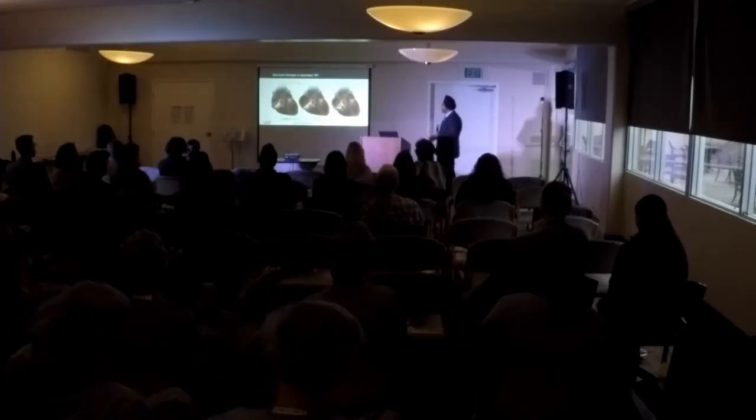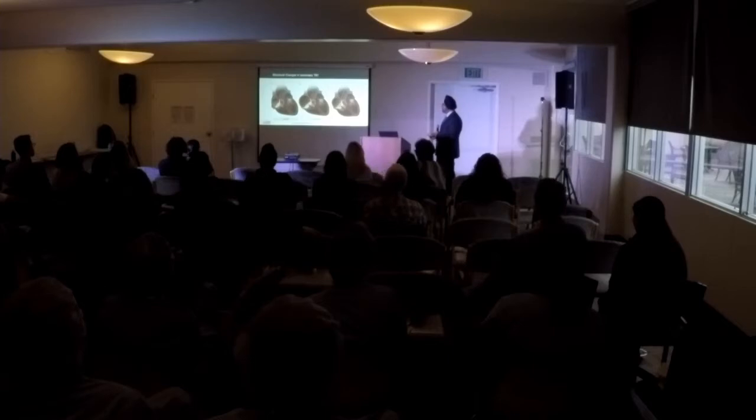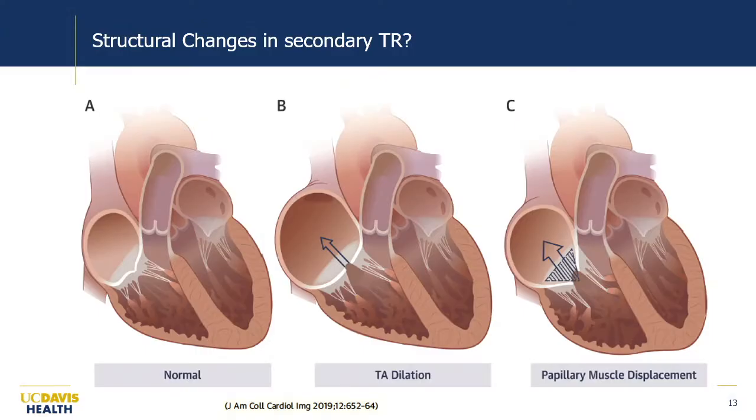Now, here's another diagram highlighting all of these points. On the left, you'll see the mitral valve and the aortic valve. As pressure or some sort of disease backs up into the lungs, which then gets translated down here, you'll see RV enlargement, and if there's RV enlargement, you'll get loss of coaptation.